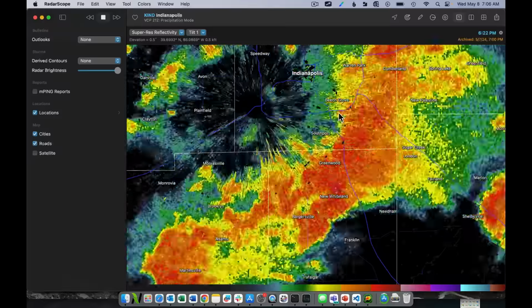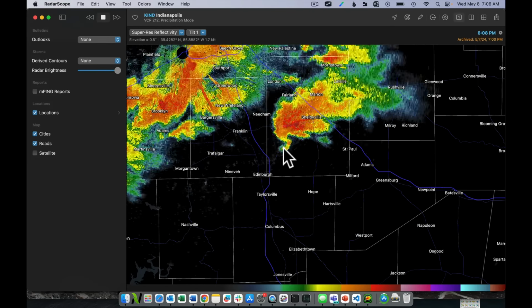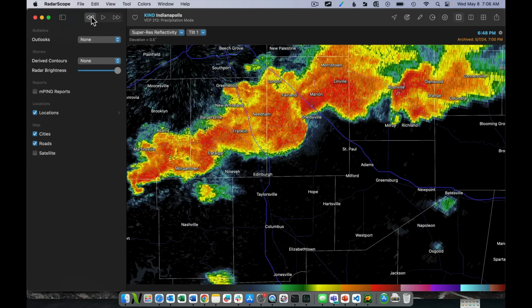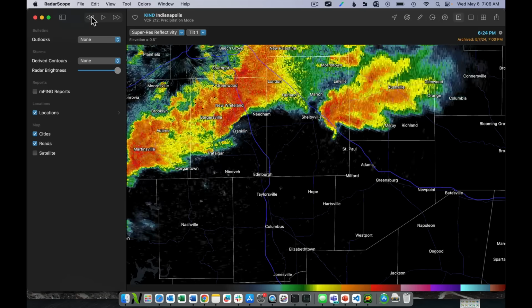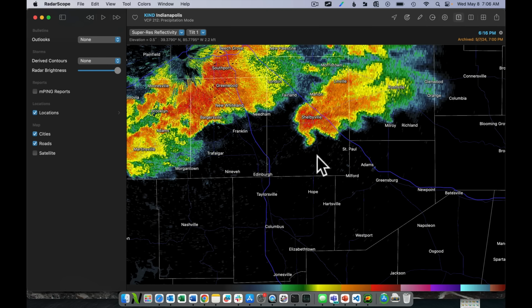Here is the storm we're talking about, and watch this restart. Here it is at the end. It's going to come right back there. Now, let's pause this just for a second. I'm going to take you back through it and show you some of the amazing components of this storm. Now, pretty well-defined hook echo right in through here. In fact, let's go back a couple more steps. Yeah, very well-defined hook echo.